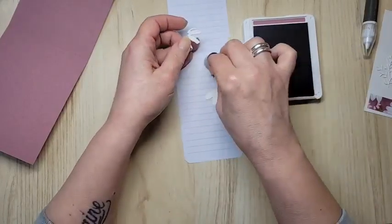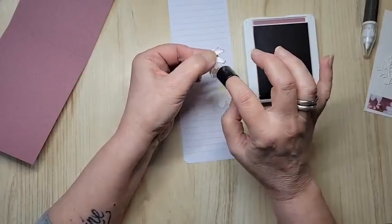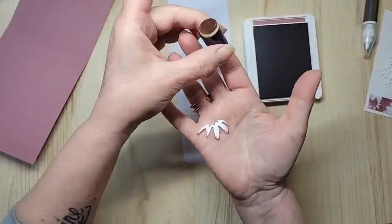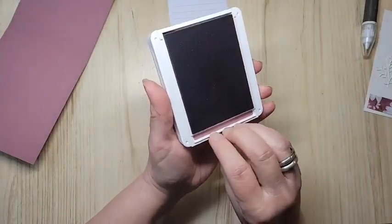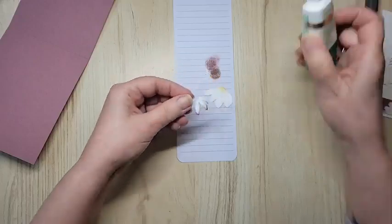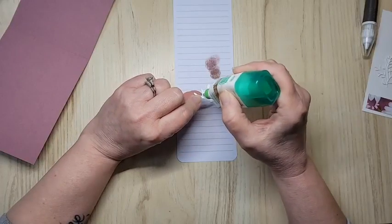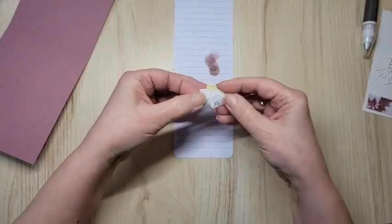Let's see if we can manage that. Little bit, Sandy, don't go overboard. Pretty? Just a little bit of definition. Less is more, right? And I'm going to close that. Brand new stamp pad, ink pad. And we'll glue these guys together, so I don't make too much of a mess of my scrap paper. That's not bad. Alrighty, put that together.